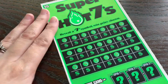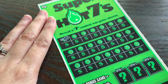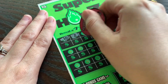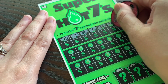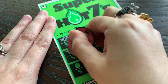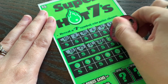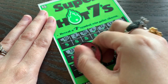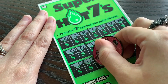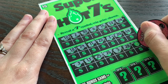All right, we're gonna start with super hot sevens. Let's see if we can find some seven symbols. This is ticket number 49, which would be the last ticket in the pack. And I'm generally a fan of the last ticket in the pack. Let's hope this one is nice to us. Come on, seven. I almost didn't buy this ticket, but my mom's favorite number is seven. So I said, all right, I'm gonna do it.